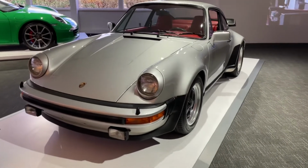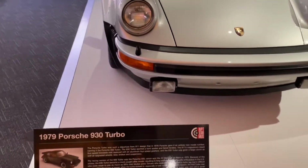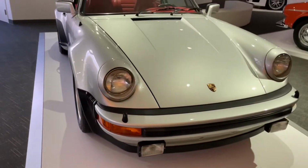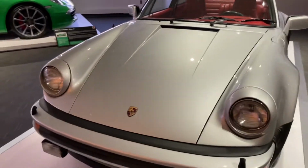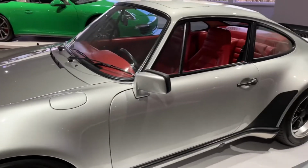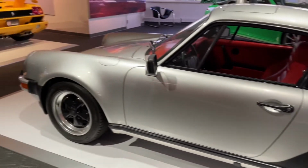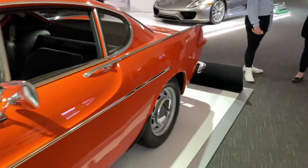Well, they haven't changed much, huh? Well, it didn't change at all until 1990. He says what it was worth then, I wonder what it's worth now.